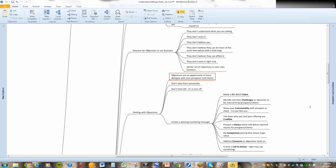The next thing is don't hard sell. It's a turn-off. I don't like it. I guess most of you out there don't like it either. You have to see the value of any offer that you're making, number one, and number two, if people are making the offer to you, it has to feel like the message is clear and there's something in it for you. So it's really about creating a winning marketing message in relation to how you address your constituents or your potential clients.